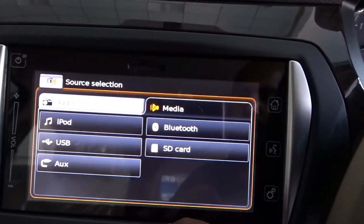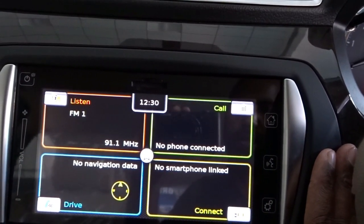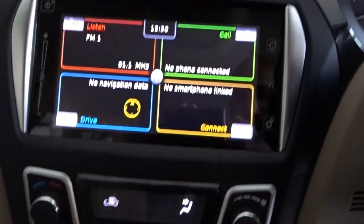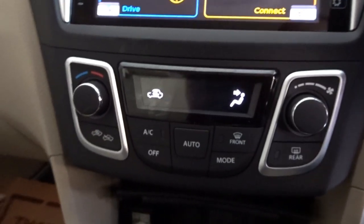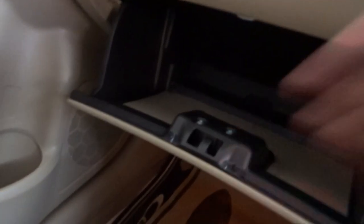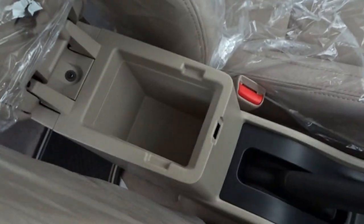We also get a Suzuki remote control app available on Google Play and Apple Store that can serve as a remote for your infotainment system. And the screen also serves as the rear camera park assist display. Talking about storage spaces, we get bottle holders on all 4 doors, which is great. We get a spacious glove box. We have cup holders in the rear central armrest and a concealed storage under the front central armrest.